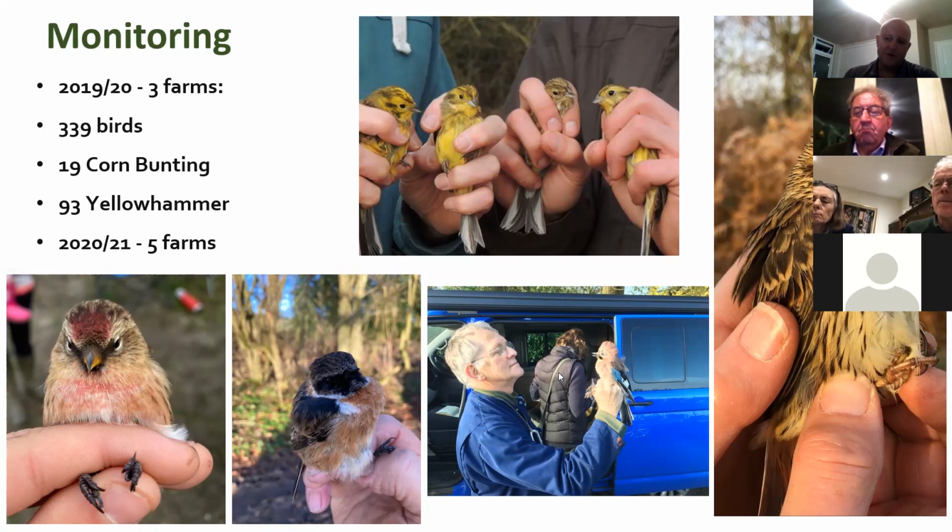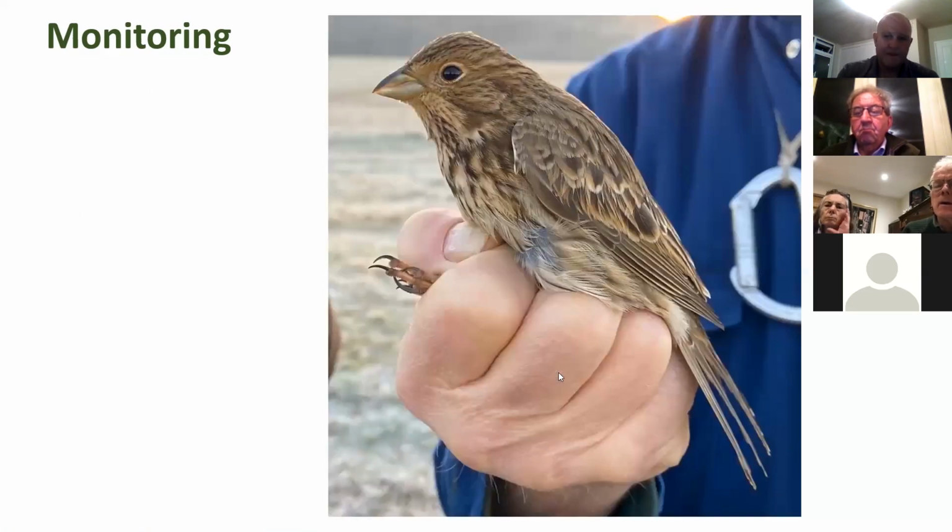So hopefully over the period of the project, over 5 years, we start to build a real understanding of what's happening to our farmland birds. So thanks again, Pete, Lynn, and others for all your effort, and Carl and Paul and all your effort in putting that piece of work together. It makes a massive difference.